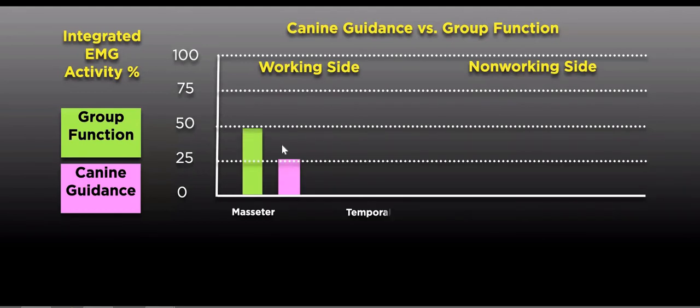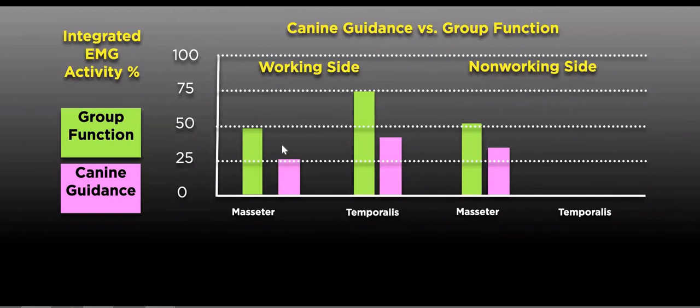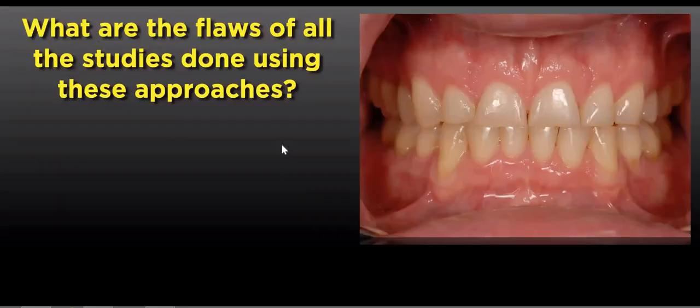And so you look at those three major works from the 1980s and you go, well, of course, if you create canine guidance and you do all those things that I was taught, muscles behave. No problems. And they're problems we really didn't think about for a long time. And the biggest flaw is that this is a temporary and artificial change. None of these people were followed long term.